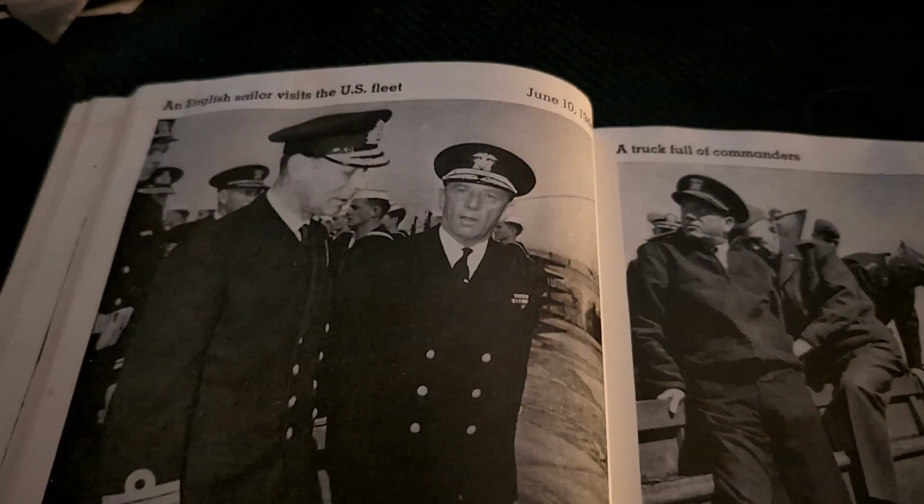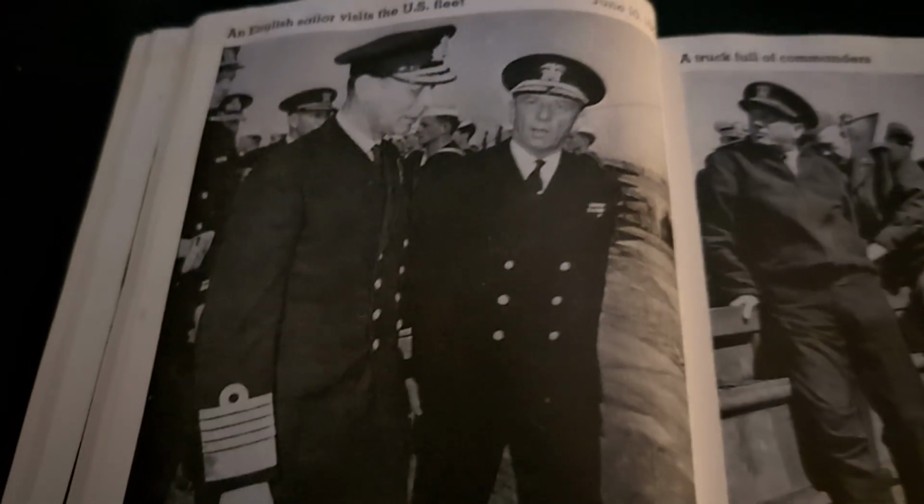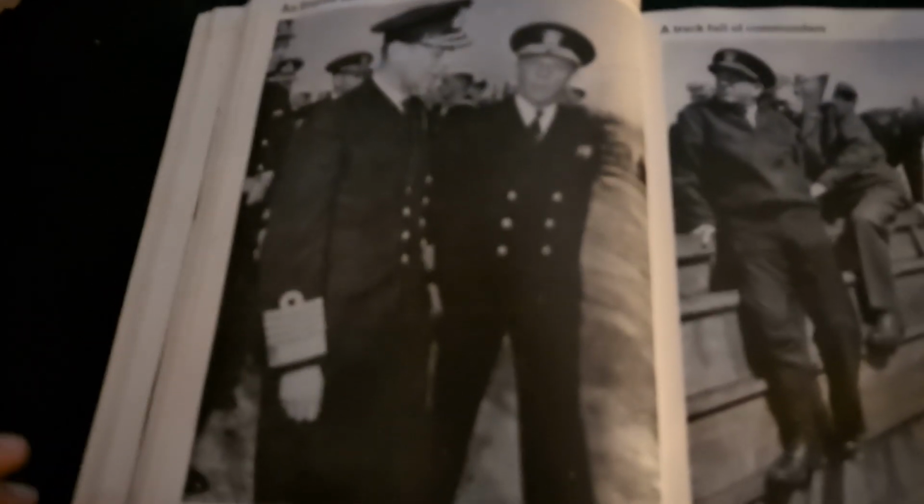So you can see the king and Kirk there. And yeah, a lot of people forget the royalty fought. Even the Queen, she's passed now, but Queen Elizabeth II, she was also driving.